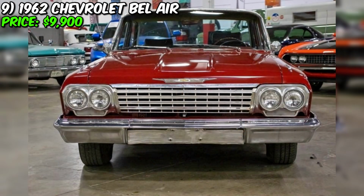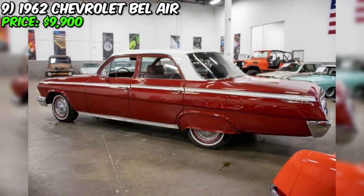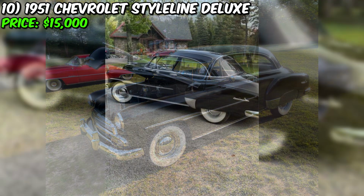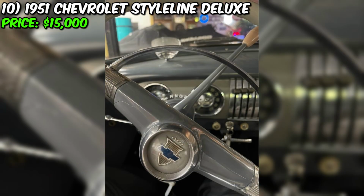The Chevrolet Bel Air, produced from 1950 to 1975, has followed an interesting evolution from a unique design to a pinnacle of refinement, becoming a true symbol of the 1950s. This Bel Air is not just a stylish vehicle, but also a piece of automotive history. 10. I present to you a unique offer. The 1951 Chevrolet Styleline Deluxe, currently available for purchase at $15,000. This car, with 60,000 miles on it, is a true example of meticulous craftsmanship done with a love for detail.